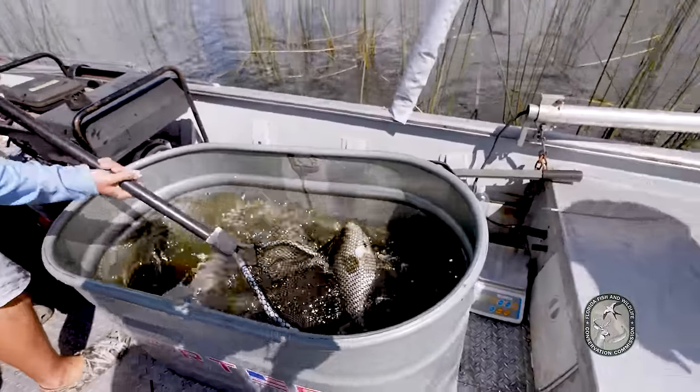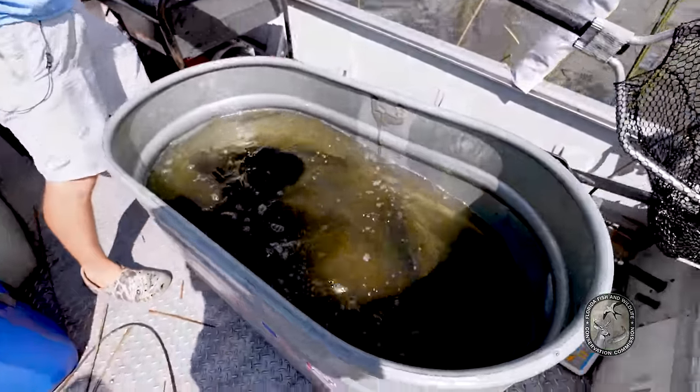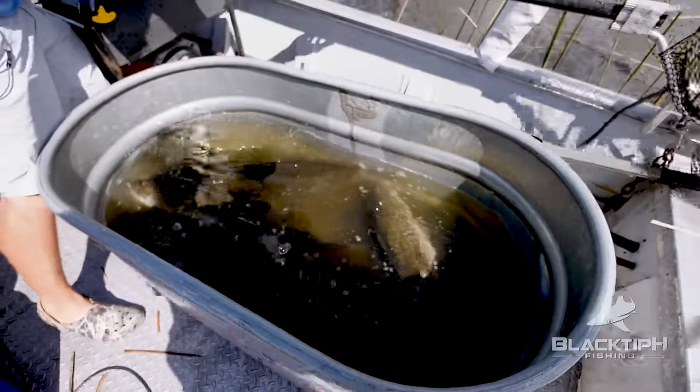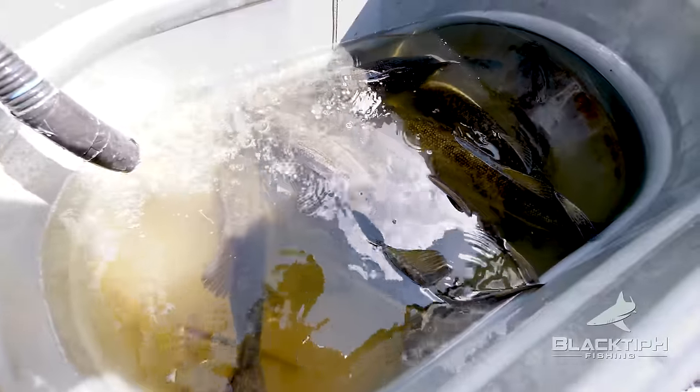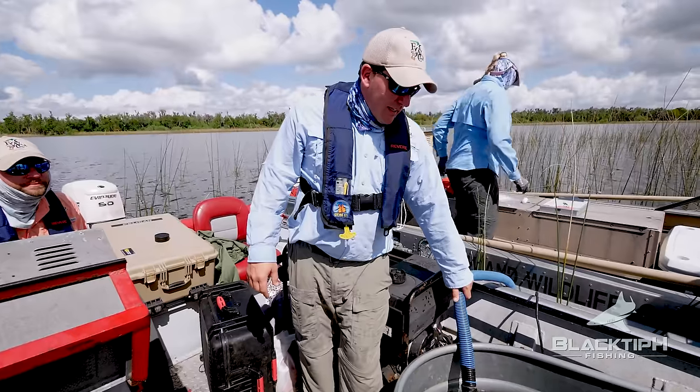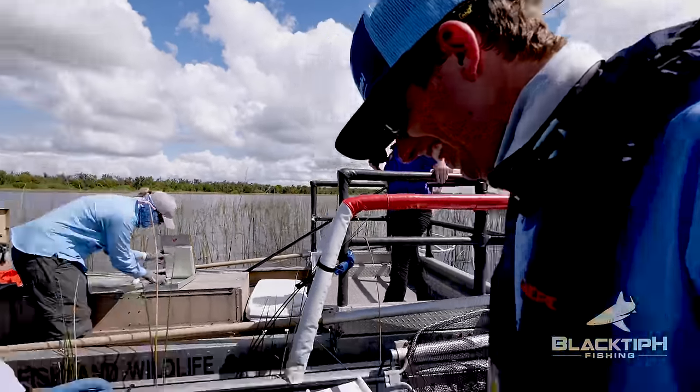Oh my goodness! Oh, there's so many bass! That's giant! That thing was so heavy! I think we got at least half a dozen trophies in there. So many giants! Look at them!